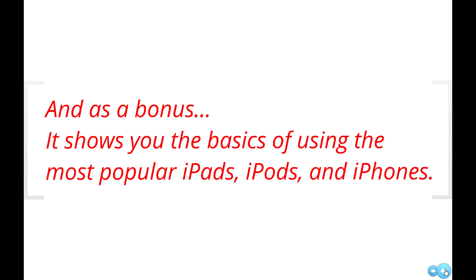And what would a book on iTunes be without some instruction on how to actually use your iDevice? So in the book I show you the basics of using iPads, iPods, and iPhones.